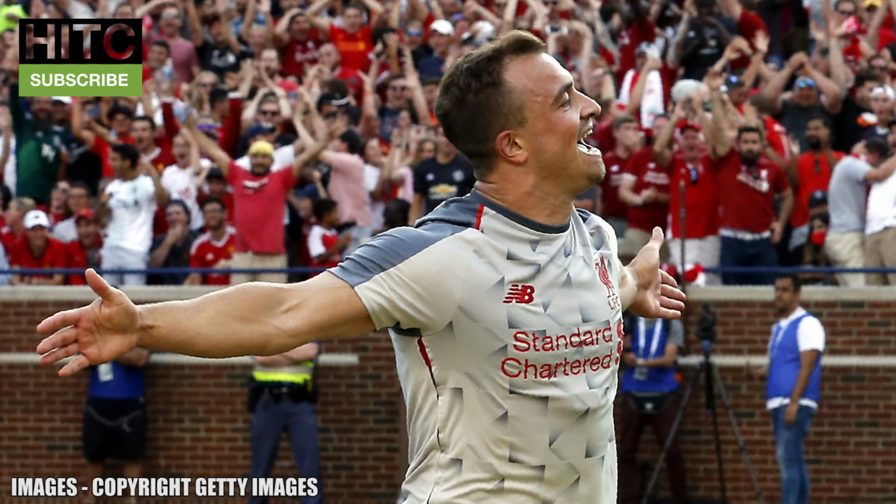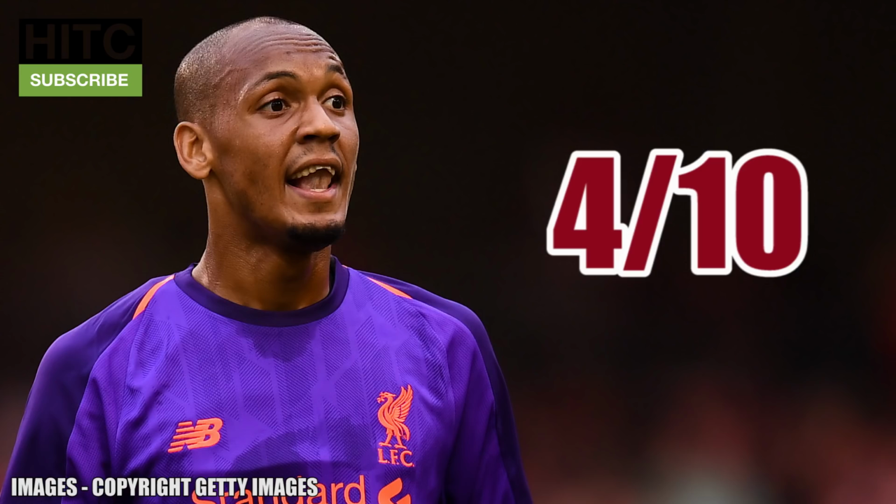Orange saved Bournemouth's away shirt, but it's done nothing to help Liverpool, but at least they've got a nice third kit I suppose, just like Leicester. Liverpool's away kit gets a 4 out of 10.